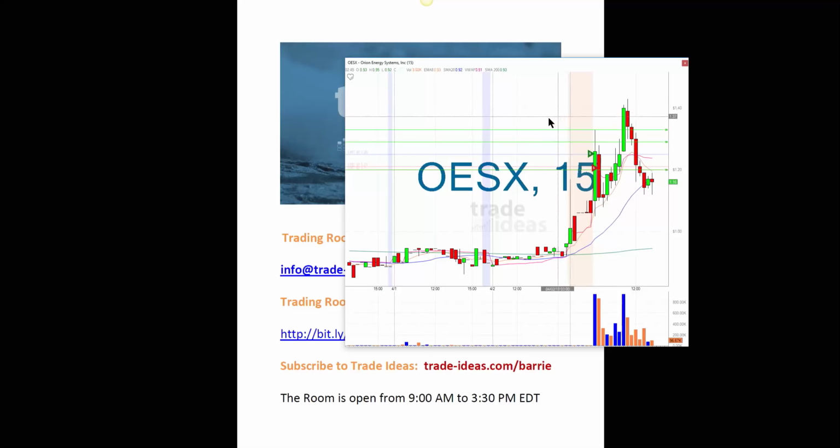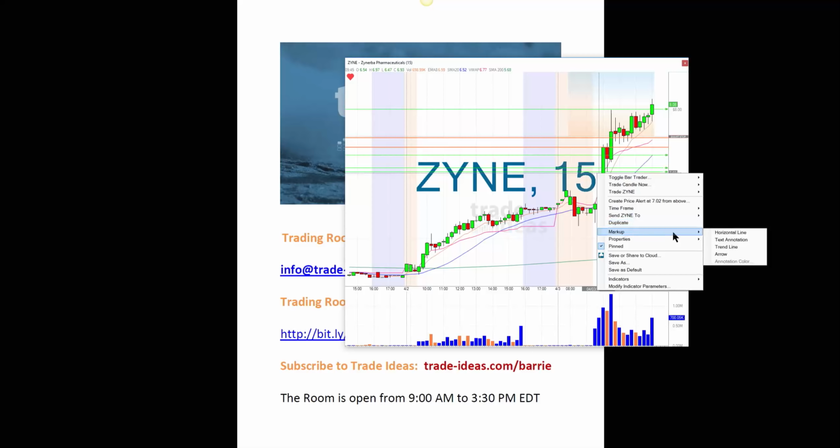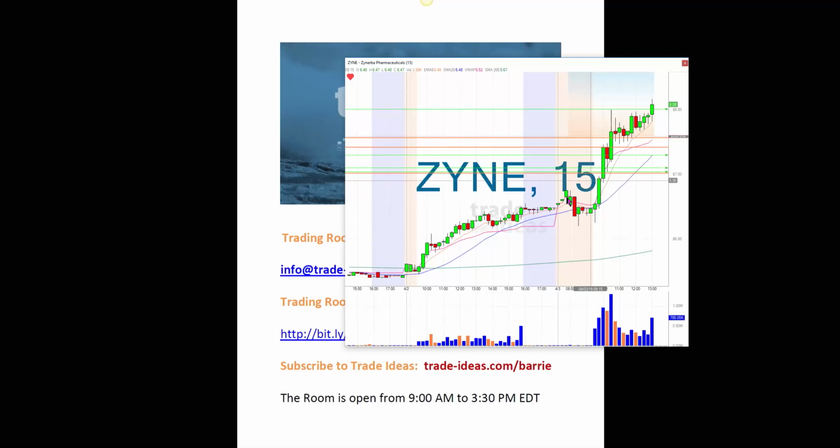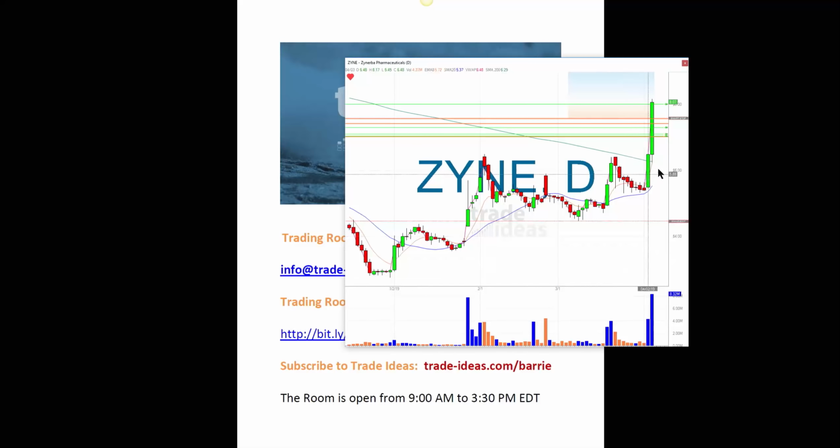So this, to me, is very difficult to trade. However, Zion saved the day for me. I don't know why the buy and sell is not showing up here, but I got into Zion at 703. This is actually one that I was watching in the pre-market. You have to look at the daily to understand why. Probably should have a daily chart always up, so you see what it did yesterday. There's the 200-day moving average right there, so it popped through it.